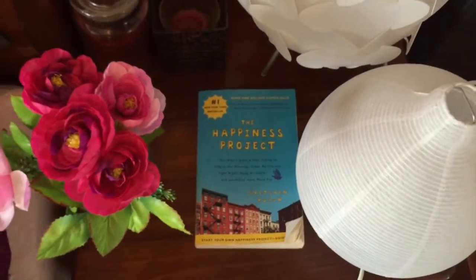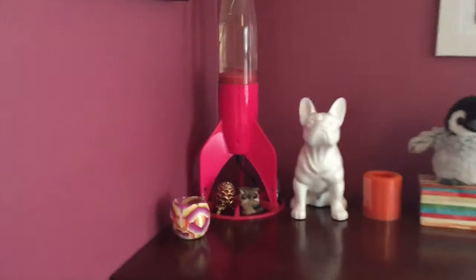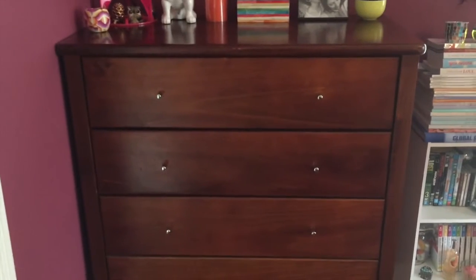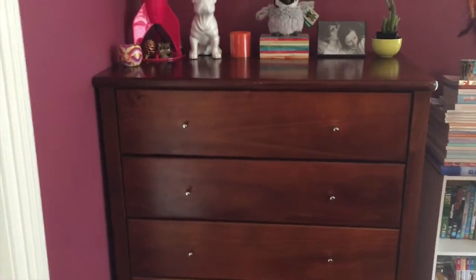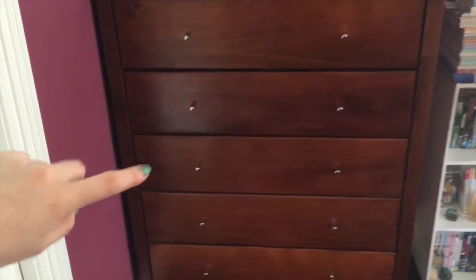I don't really read at home at all. I only really read when I'm on public transport. Now I'm just going to move on to this stuff over here. This is on a big chest of drawers. I obviously won't go into the drawers because of privacy. I have underwear and bras in there, socks and pajamas in there. Blake's drawer, I'm pretty sure.